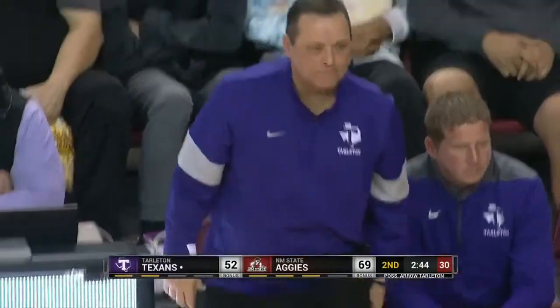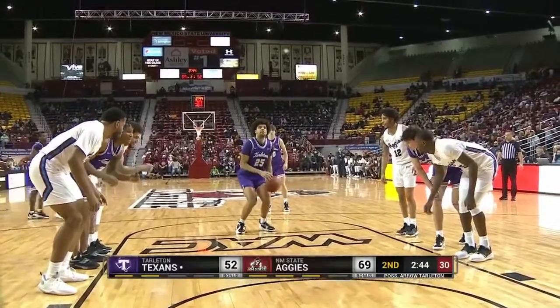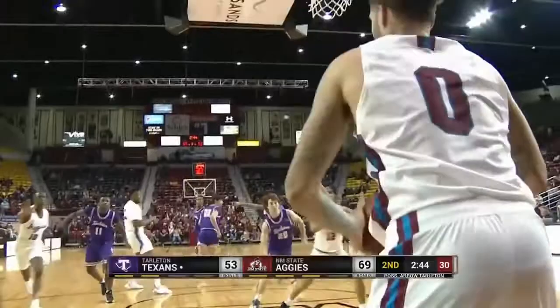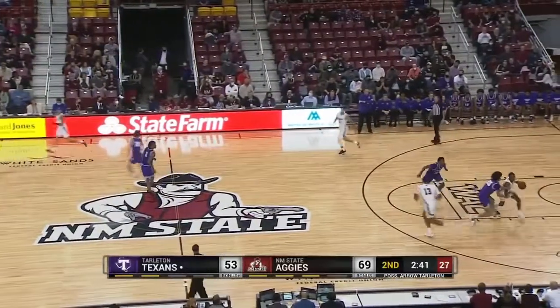There's Billy Gillespie on the bench for Tarleton. Second year after coming over from Ranger Junior College, and he brought a couple of players with him. Montre Gibson and Shakur Daniel came to Tarleton from Ranger. A lot of success in his brief time at that JUCO.